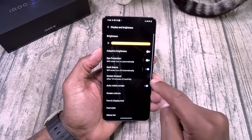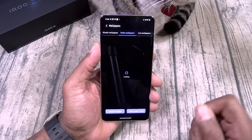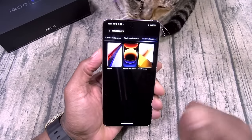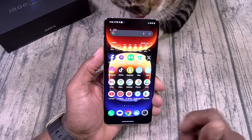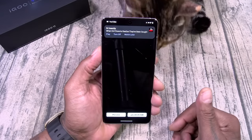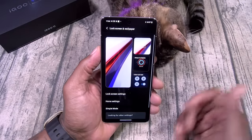Okay, let's go to lock screens. Now I'm going to leave this on the BMW themes, but you got a bunch of other ones if you want. You got some live wallpapers. You got Legend. You got this one right here, that's kind of basic. And let's see, this is some colors right here. Nothing to see right there. We'll leave it on BMW Legend, why not?